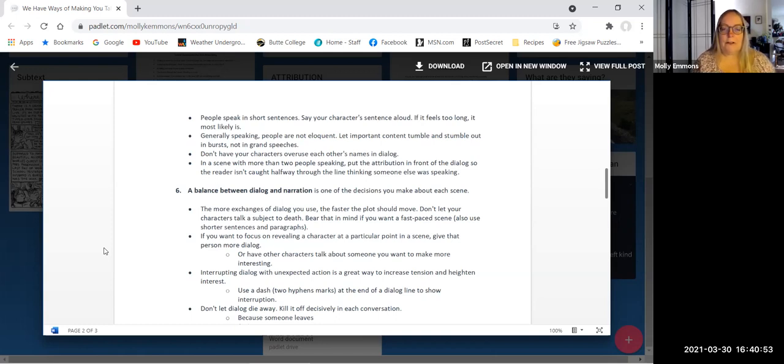And don't have your characters overuse each other's names in dialogue. "Martha, I love you. John, I don't love you." Just cut those. In a scene with more than two people speaking, put the attribution, in other words, the dialogue tag about who is speaking, in front of the dialogue so the reader isn't caught halfway through the line thinking someone else was speaking. Hold up, read that line again.